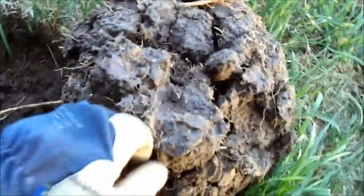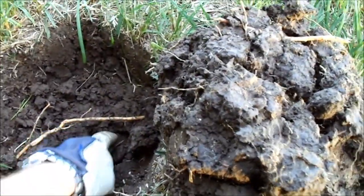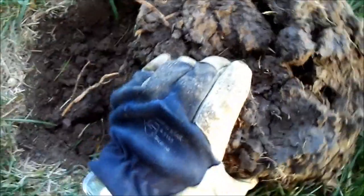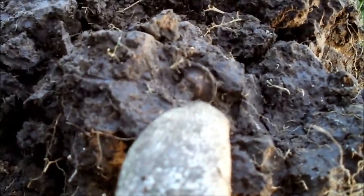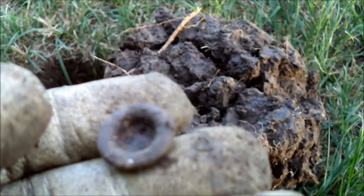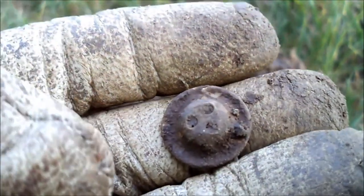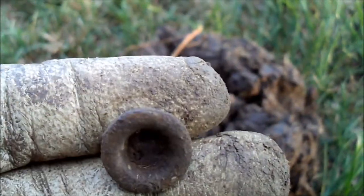Hey guys. Next find was at 15 centimeters, 6 inches. And it's this. Just a second. Is this? It's a button. Probably one of those German undergarments with the three holes. Yes. Nice condition one. Little aluminium button. There you go. You can see. Okay, moving on.